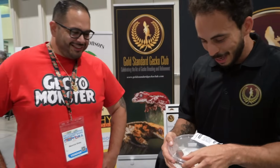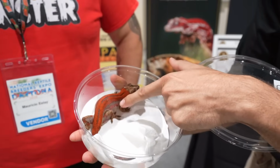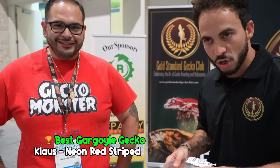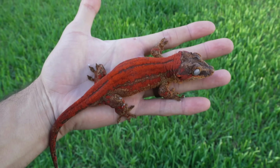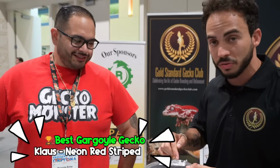Sweet. This gecko is in shed, and it doesn't even matter because you're still gonna see that color pop through. Look at this gecko in shed, and to think that I didn't even realize yesterday when we judged the geckos that it was in shed. That's how bright this color is. And he won Best Gargoyle Gecko of the show. He was up against a really nice blotched from Sundown, which is also an incredible breeder. But this award goes to Klaus from Gecko Monsters.